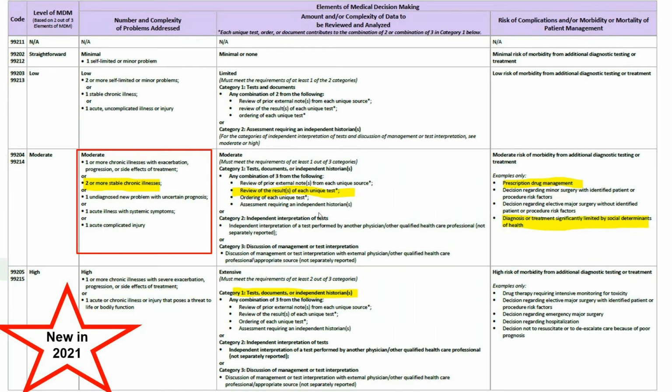And so drugs that require intensive monitoring for toxicity. So you're talking about things like amiodarone, Coumadin, that type of stuff. Elective major surgery with risk factors. So patients who have COPD, cardiovascular disease, uncontrolled diabetes who need to have a major surgery, that's going to be a higher complexity than somebody who doesn't have those risk factors.